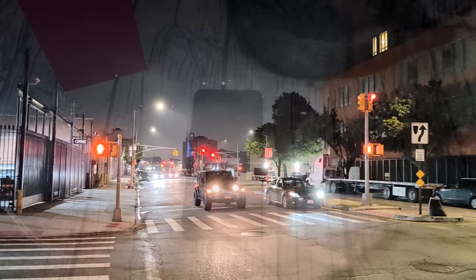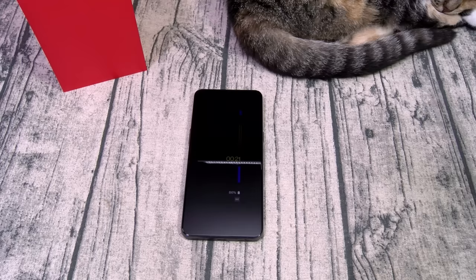So now let's do the RDA test, regular daily activities. Now you just spent $650 on the phone. Let's see how it works in the real world.